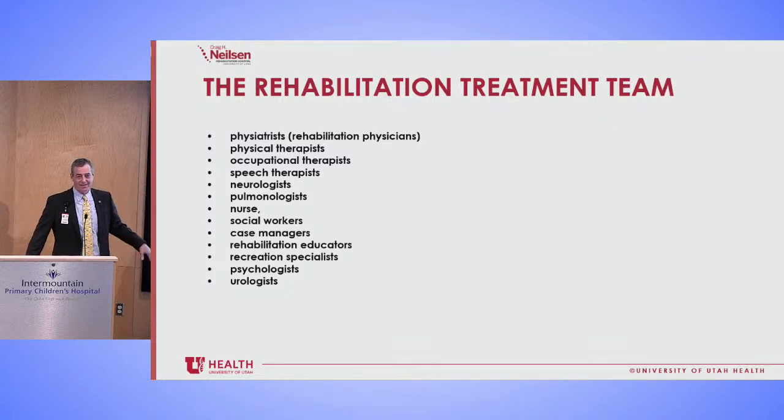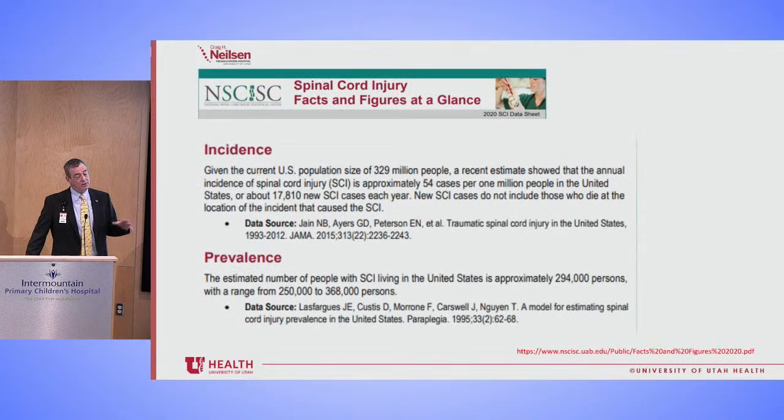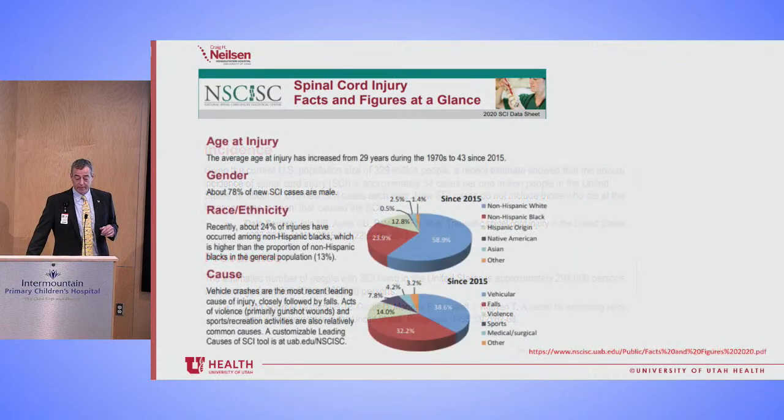So it takes a village, right? We have lots and lots of people, lots of disciplines that participate in rehab here. And I want to just give you a little bit of background. I know we're going to be short on time here, but let's talk a little bit about spinal cord injury, because we came from a foundation committed to spinal cord injury. There are roughly 18,000 new spinal cord injuries each year, and about 300,000 individuals live with spinal cord injuries in the United States today.